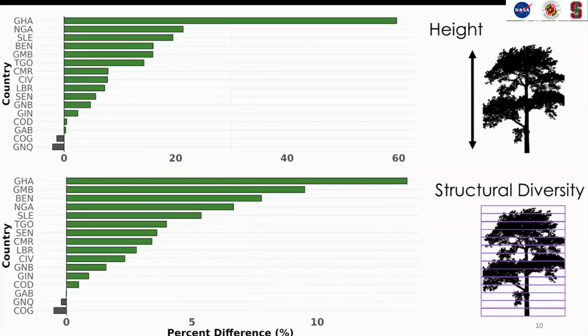If we want to simplify the patterns that we're seeing, we can look at these percent differences the way the global paper did. On the left, we have our different countries, and these graphs are showing what the percent difference is. A positive percent difference is indicated in green, negative is indicated in gray. These are the percent differences we're seeing between all 16 countries of interest based on height and structural diversity. But I'm not going to go into all of them. What I want to point out is these two countries in particular, Ghana and Republic of the Congo. As you can see in both of these graphs, Ghana has the highest positive percent difference between protected and not protected areas, whereas Republic of the Congo has some of the lowest values of percent difference.